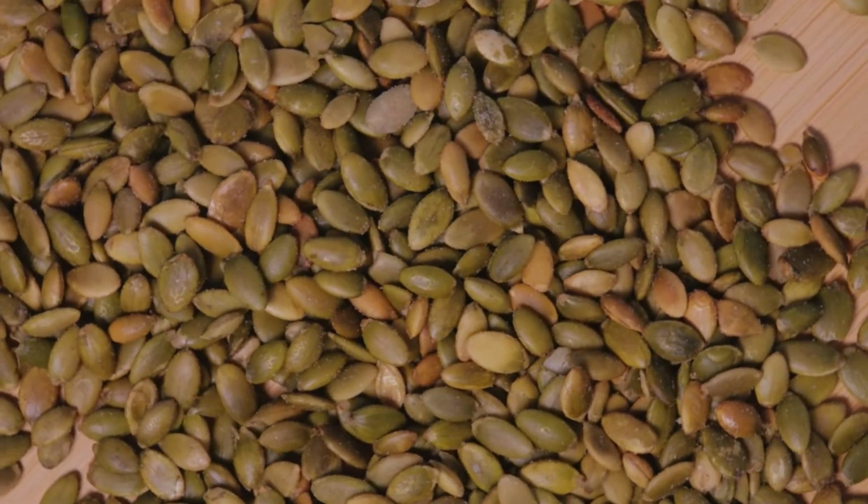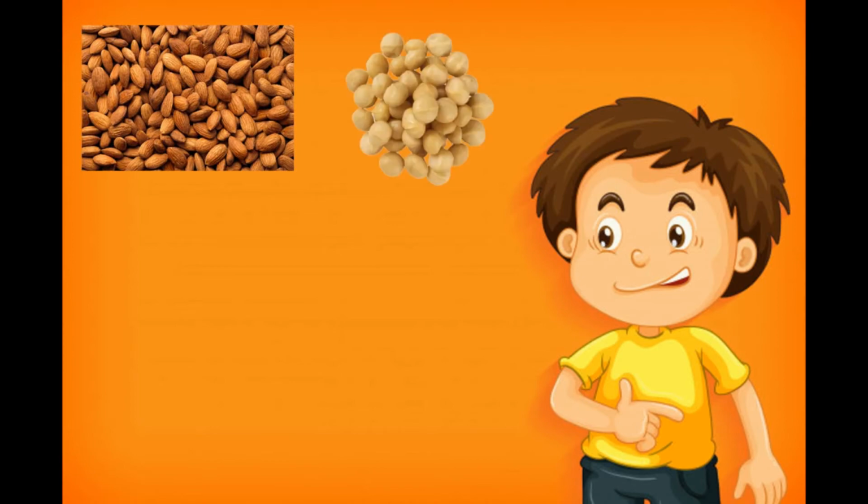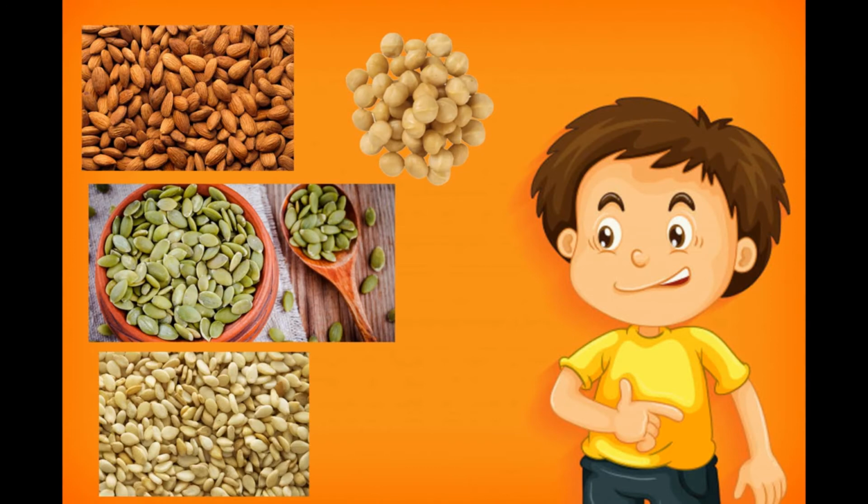Here are some popular nuts and seeds: almonds, macadamia nuts, pumpkin seeds, and sesame seeds.